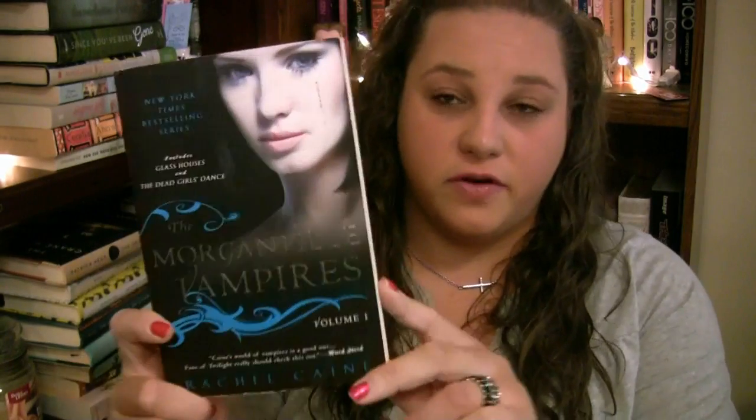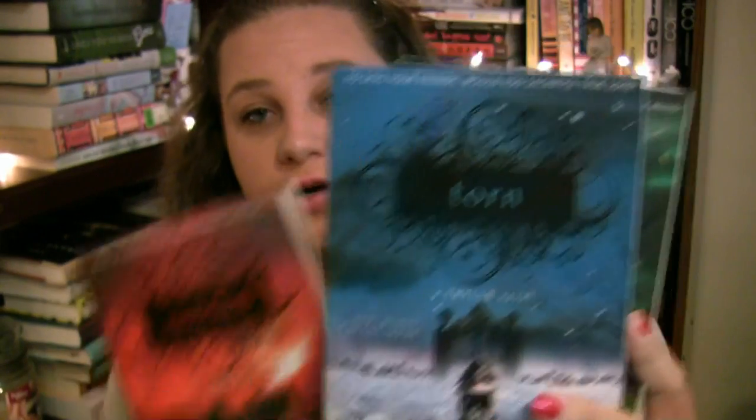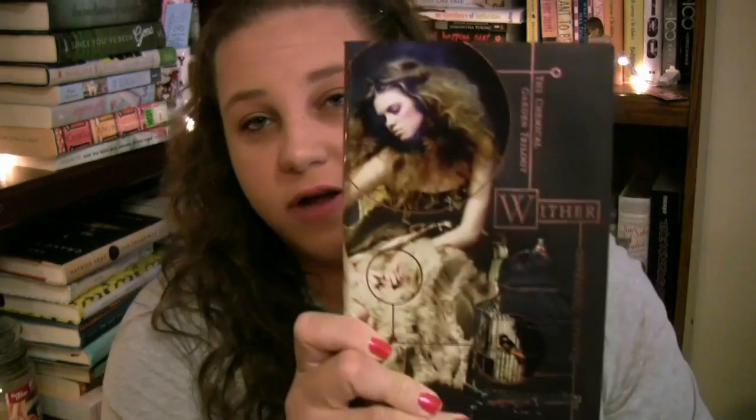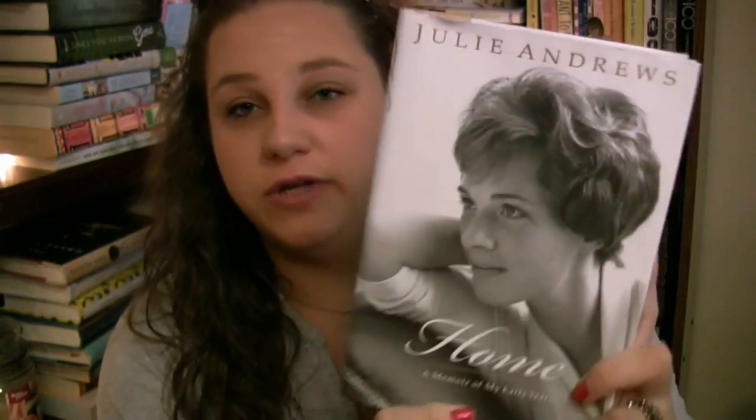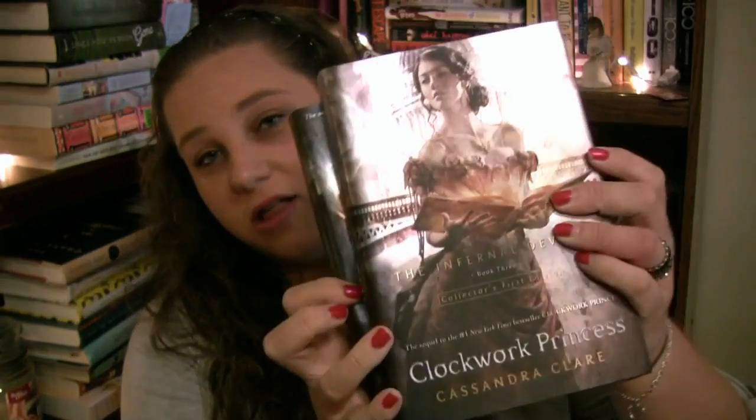The first bind-up in the Morganville Vampires series. Big Girl by Danielle Steel. The Twilight series. Princess for Hire by Lindsey Leavitt. The Trylle trilogy by Amanda Hocking. The first one is Switched, Torn, and Ascend. Wither and Fever by Lauren DeStefano. Home, a memoir of my early years by Julie Andrews. Water for Elephants by Sara Gruen. Fantastic book. And last but certainly not least, we have the Infernal Devices series by Cassandra Clare. So we have Clockwork Angel, Clockwork Prince, and Clockwork Princess.